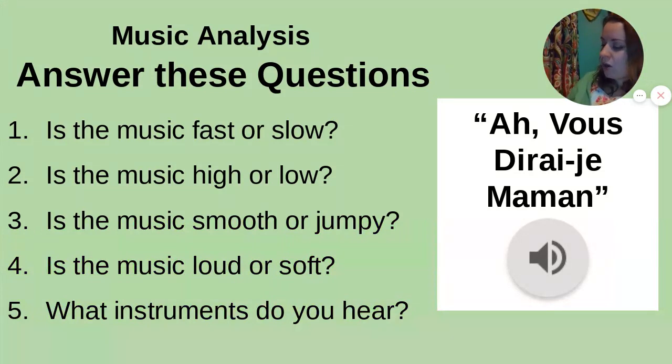Is the music high or low? I wrote it had a high melody. When you play piano, usually you play with two hands. That right hand plays the melody most of the time, not always. And the left hand provides accompaniment, kind of background noise. So I heard that the melody was always played with the right hand with the higher notes, but there were some low notes accompanying it and doing a little background sound.